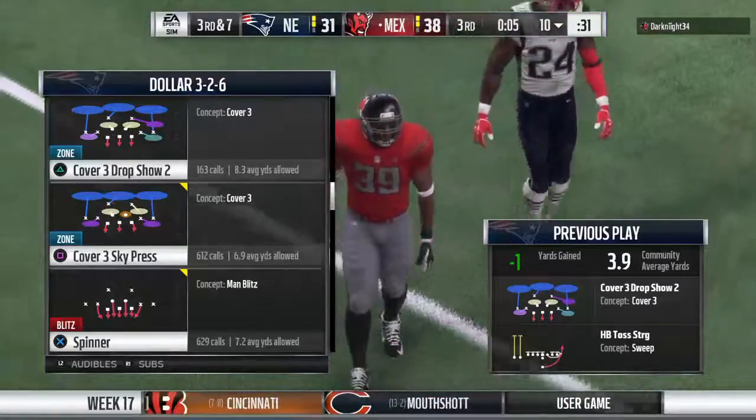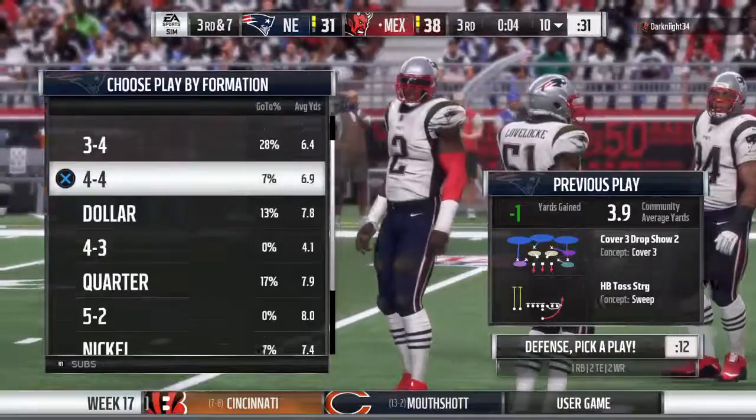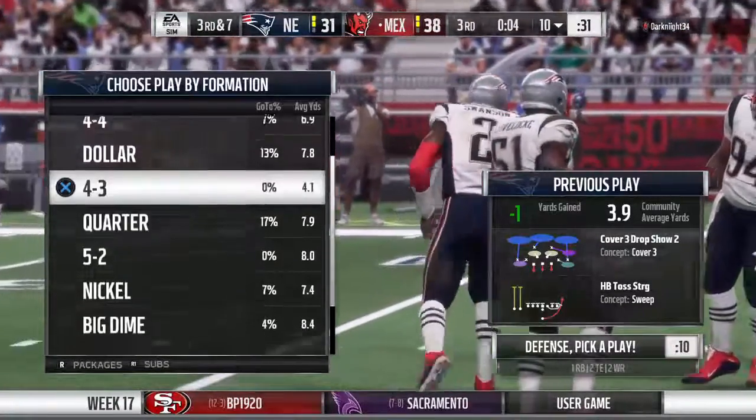Hey, a lot of points have been scored in this game, but what a nice play by the defense. Stepping up on that one. Maybe they'll get things going in their direction after a play like that.